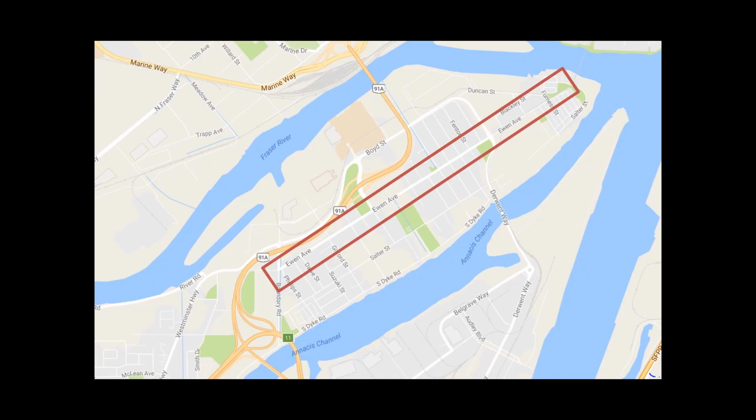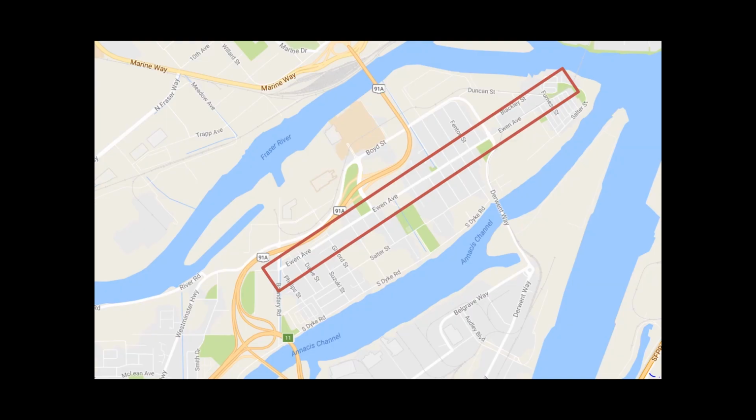Now, I mentioned I'm going to tie it to Ewan. So anybody familiar with Ewan Avenue? A couple of you. So it's a 2.5 kilometer stretch of roadway in New Westminster. It spans from the tip of the Fraser River and the island there, all the way to the boundary with Richmond. Here we go, a Google photo of Ewan Avenue.